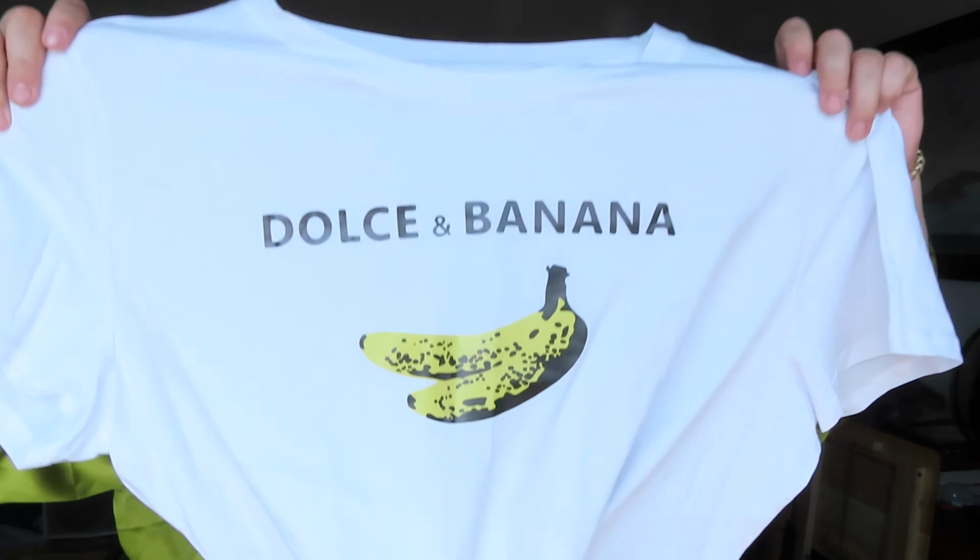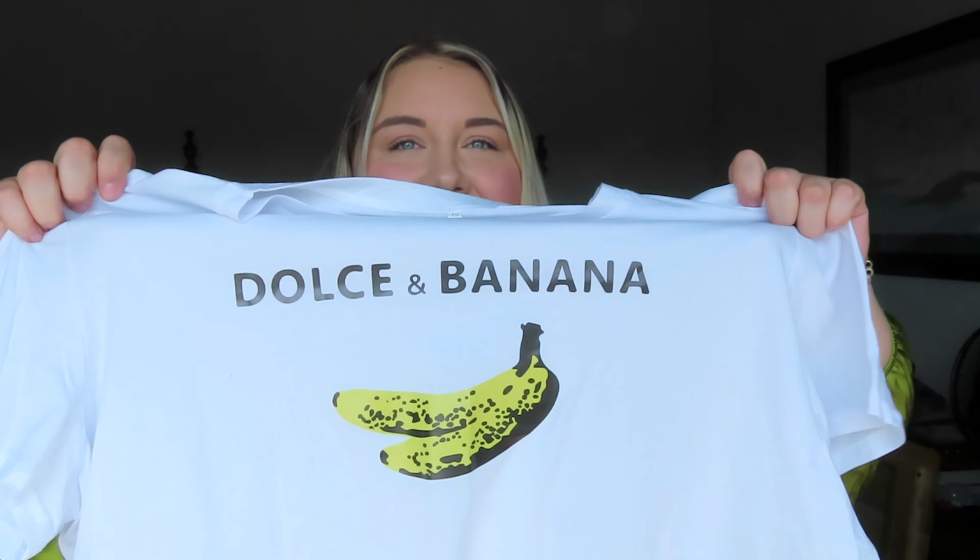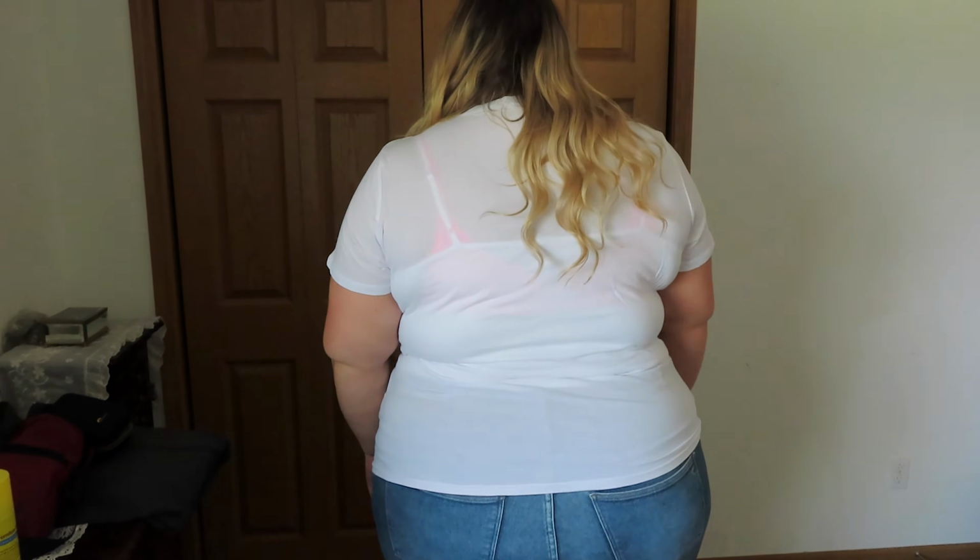I think this is my favorite piece from the whole haul, and that really surprises me because it's a basic t-shirt, but come on. How funny is this? I was like, this is the best graphic t-shirt I've seen in a long, long time. Playing off of Dolce & Gabbana, you've got Dolce and Banana. I just love this. This is so quirky. It's so me. I had to pick it up.